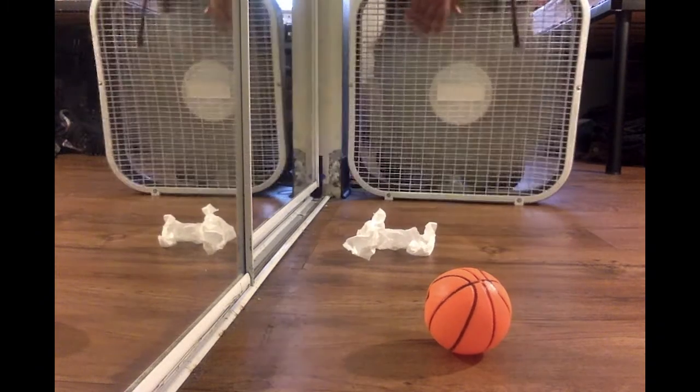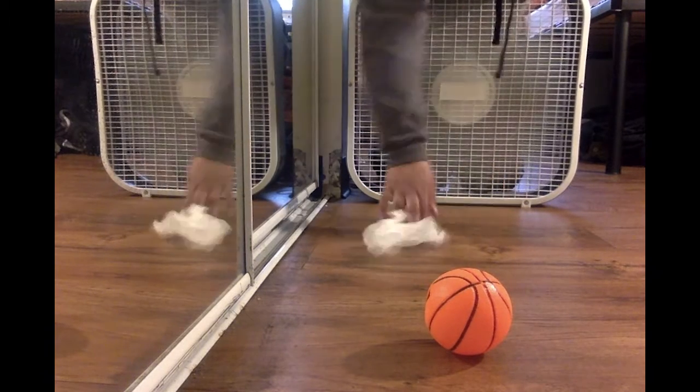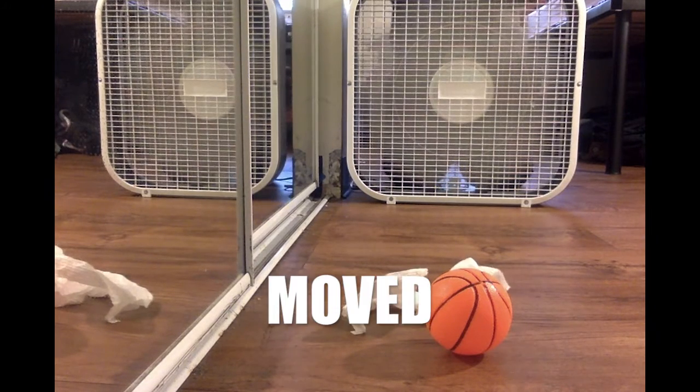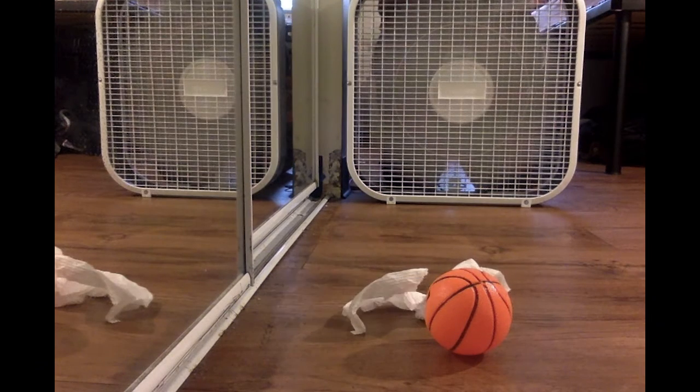Okay, so I see that piece of paper move. Our ball just rolled back and forth a little bit, but our paper did blow. So we're going to say that it moved. Okay.